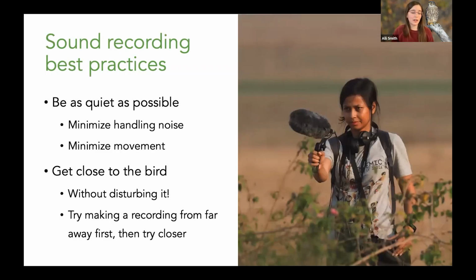And no matter what type of microphone you're using, even if you're using Merlin on your phone, in general, you're going to get much better quality recordings if you try to stay as quiet as possible and get as close to the bird as possible. So when you're using a microphone or Merlin, you are the closest thing to your microphone. So you want to try not to talk when you're recording or try not to shuffle your feet and really try to minimize the amount that you're handling your equipment or your phone so you don't get all kinds of clunking noises in your recording.